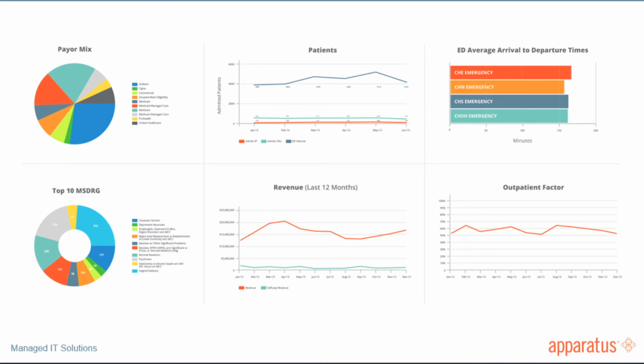In the top right corner, you can see the different emergency rooms and how are they doing on average length of stay, right, from arrival to departure. Right now it looks like these are all pretty comparable. So, assuming that that's a good metric, or those are good times for what your KPIs are, these are all pretty competitive, which is good.